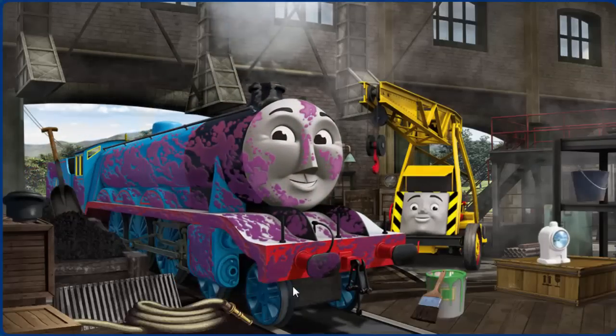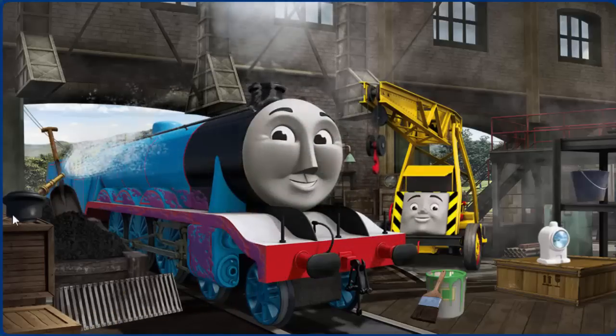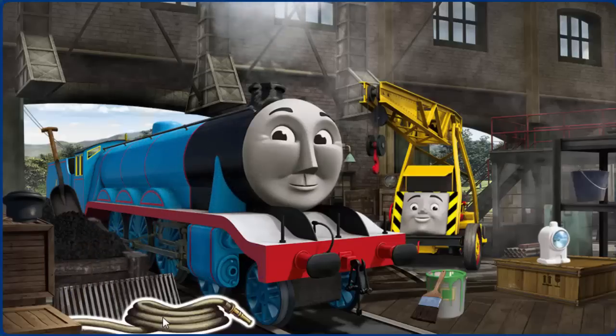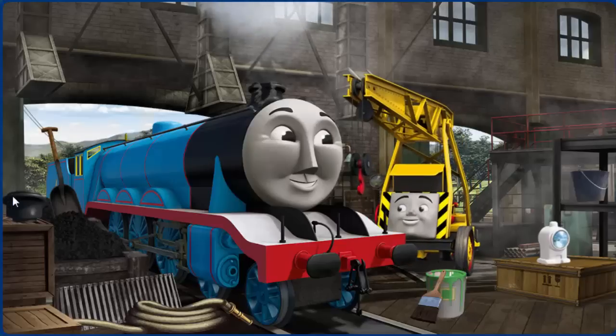Gordon is covered with jam and he needs more coal and his funnel is broken. Great job, but there's still more to do. Gordon needs more coal and his funnel is broken. Kevin suggests that you put the new short funnel on Gordon.